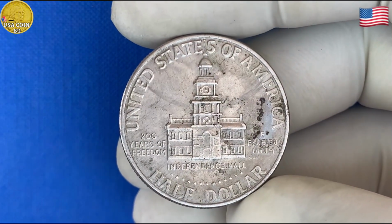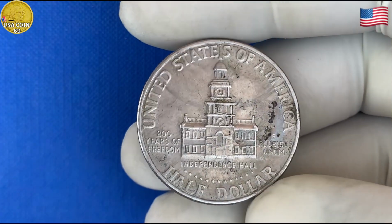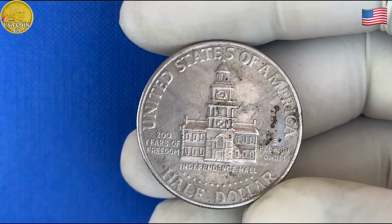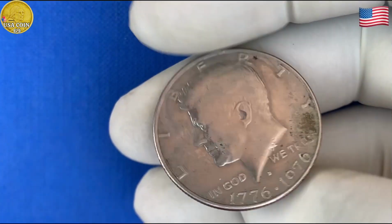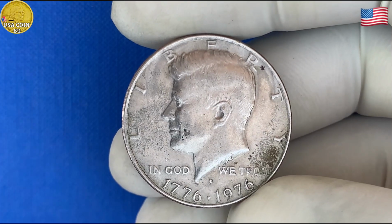The Kennedy half dollar 1776 to 1976 was released as part of the Bicentennial Coin Program, a limited series of coins that included special designs to commemorate this historic milestone. The United States wanted to mark the occasion with something truly special, and this coin was the perfect representation of a country that had come so far and was now looking towards an even brighter future.